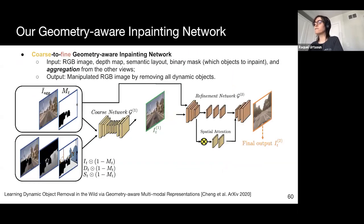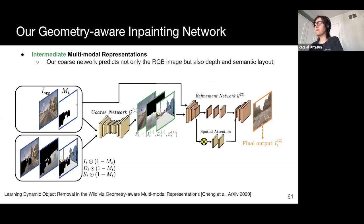Towards this goal, we first reconstruct the 3D geometry of the scene and then propose a data-driven approach based on the reconstructed geometry. Core to our system is a novel geometric-aware inpainting network that learns to remove dynamic objects from the 3D scene. The proposed network works in a coarse-to-fine manner. The coarse network learns to make the initial predictions of the image, depth, and semantic layout on the region to be inpainted, while the refinement network learns to generate detailed textures from those predictions. We refer to the initial predictions from the coarse network as the intermediate multimodal representations.